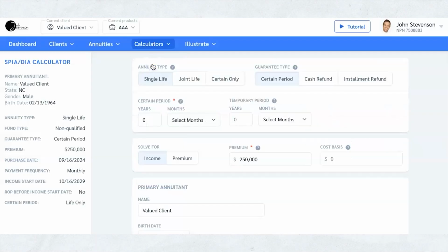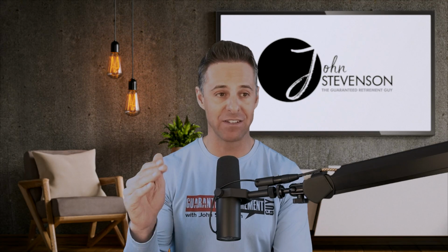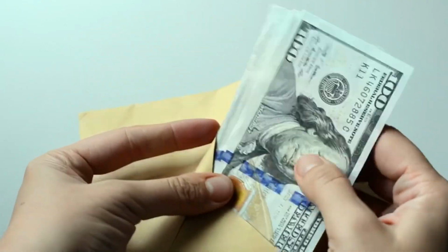Okay. What are the highest fixed annuity rates for a certain only? Well, those are cut and dry. It doesn't matter if it's single or joint. If it's a certain only for 5, 10, 15, 20, 30 years, then it'll pay out for that amount of time. And if you die, it's going to go to whatever beneficiary you state. If it's a child, it'll go to that child, which is nice.